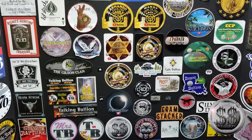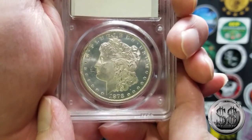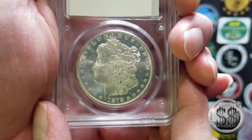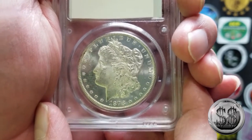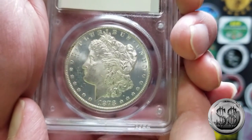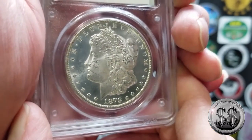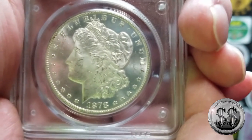And Winning Image Photography. So we pulled the trigger on an 1878 Carson City MS63 Proof-like from PCGS. First year, look at that. That thing just shines. I always wanted to get a Proof-like.